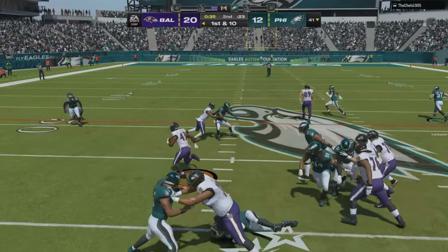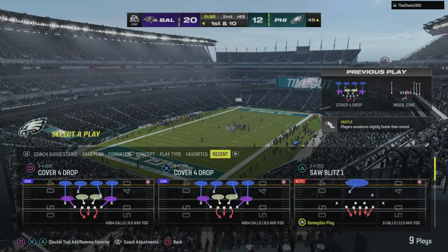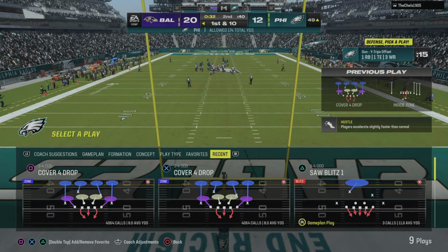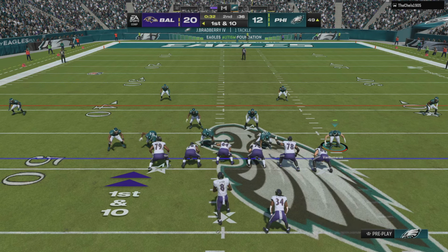Up the middle, it's Hill. And Stroud running there as he's across midfield and down to the 49. Now the Ravens going to use one of their timeouts as they'll stop it with a little over 30 seconds to go in the first half of play.